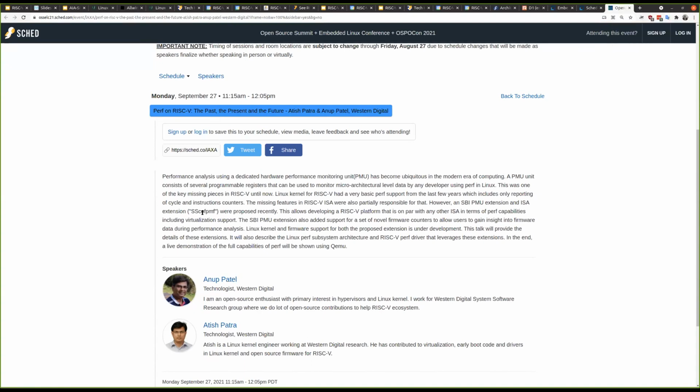So do you anticipate this being something we can utilize? Will it take a new generation of chips to come out for this? No, with SBI PMU in place, you can at least have a working perf, but perf record will only work correctly if you have this ISA extension, Sscofpmf. And by the way, this is also being ratified. The ARC review is done and it's also voted out. So it's just a matter of days before it will be in public review as well.